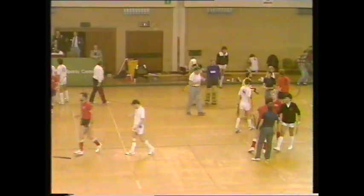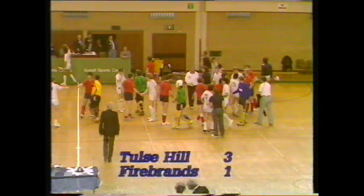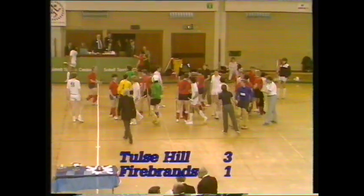Tulse Hill are the champions. The top scorer of the whole evening, Dick Clark, is the player of the tournament, and the brave attempt of Firebrands fails again in the final. Tulse Hill 3, the Firebrands from Bristol 1.